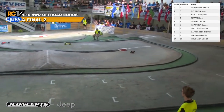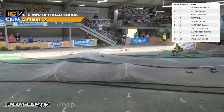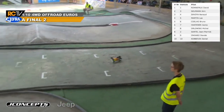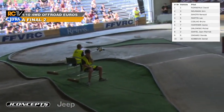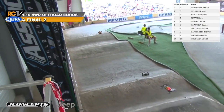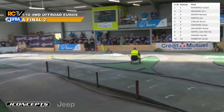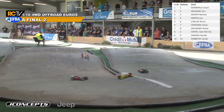Ronefalk's through the horseshoe. Here comes Newman. Into the EFRA corner they go. I'm trying to keep an eye on both of them. Ronefalk's down the main straight. Here comes Newman, Savoia, Lee Martin, Bruno, and Hattinen's right there as well. 3 minutes and 20 seconds left. Lee Martin had a little touch on Savoia coming into the double-double. Had to back out of it to make sure they didn't get caught together.